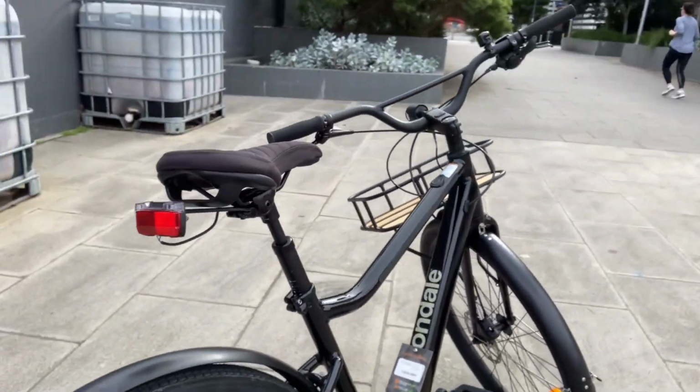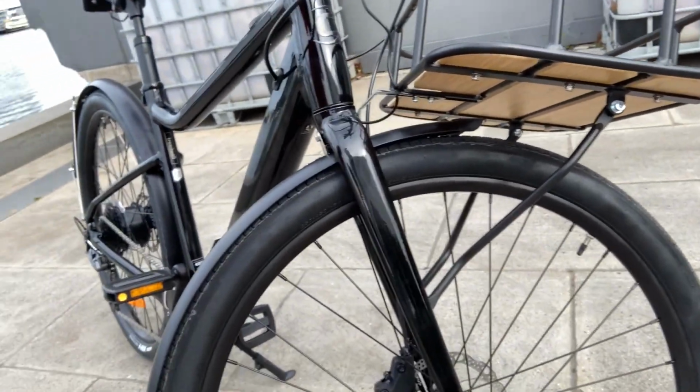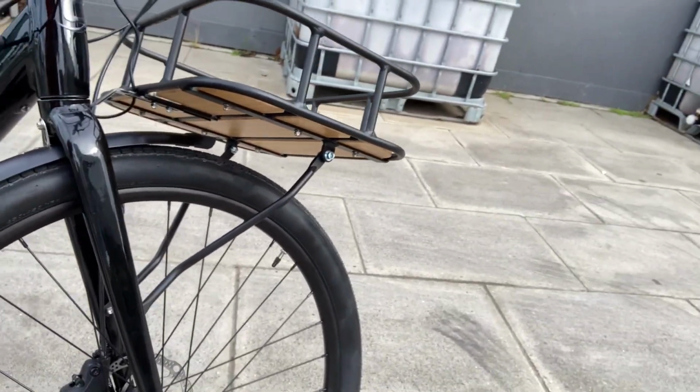This is not a suspended fork setup. It's stiff forks. I don't mind it. I've read somewhere that if you do a lot of commuting, you need suspended forks. Now, I don't agree with that. I've ridden a bike with fixed forks to work for 4 or 5 years, over 160k a week, and it's fine. It's great. And if you've got good tyres like they are on this, they're big, they take up most of the bike path stuff. You don't need to overdo it with suspended forks.